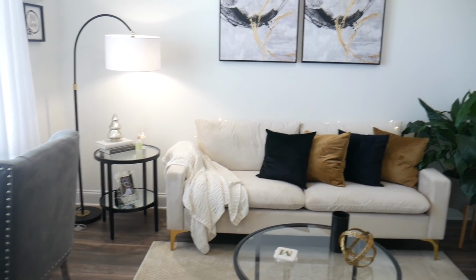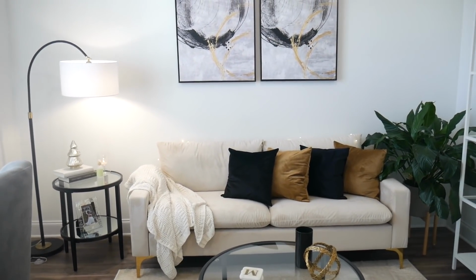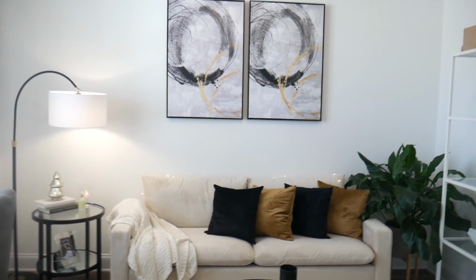My goal in here was to make every corner basically an area where I could film without having to remove clutter or clean it up. I wanted every angle to be camera ready.